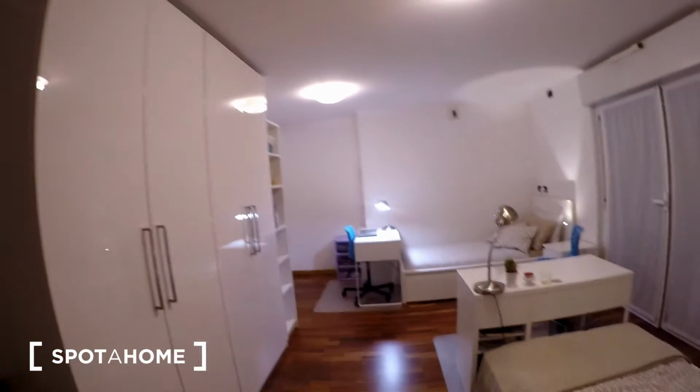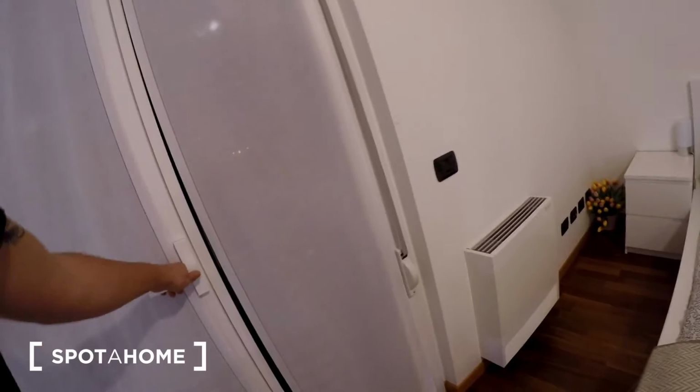Let's have a look at the last room, number 3, a twin bedroom. We have quite a lot of space here. The parquet is always beautiful, as it is in the rest of the apartment. We have, as before, chests of drawers and clothes hanging in both smaller wardrobes, shelving, and an air conditioner. We have as well a rubbish bin area, desks, and bedside tables. Through this door, you access the balcony, the terrace.